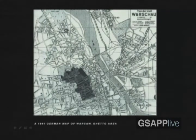This map describes the situation just at the beginning, during the ghetto. Our Warsaw ghetto is known, at least by name, to all of us, and the museum site is just at the middle point of this old ghetto area.